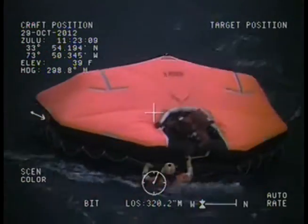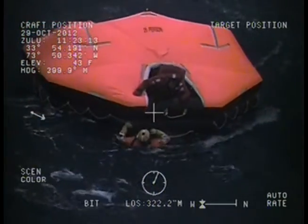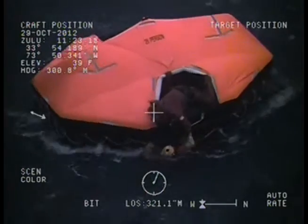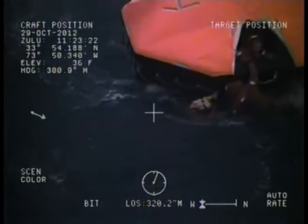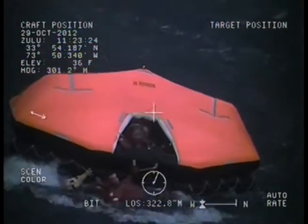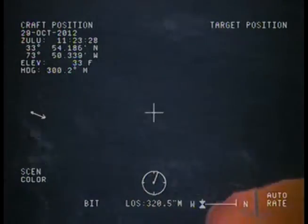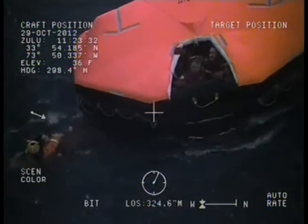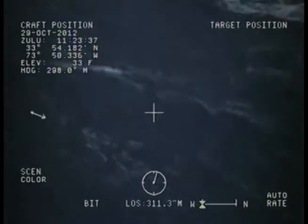More survivors coming out of the raft. Survivors in the water with Dan. Roger, I'm still getting this up. All situated back here. Roger. All right, he's starting to swim. Altitude. Altitude. 40 feet.